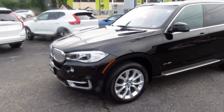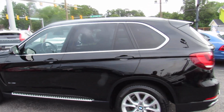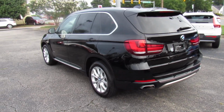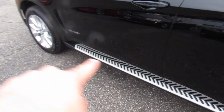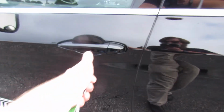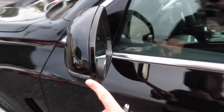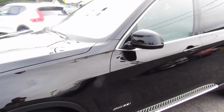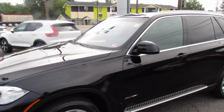Today I've got a video for you of this 2018 BMW X5. This one is a xDrive35i model. As you can see, it's finished off in a black exterior, which looks fantastic on the vehicle. Outside, you can see this one does have your factory running boards down below, body colored door handles with your intelligent entry built in, as well as body colored mirrors with your LED turn signal indicators, as well as this one does have a set of blind spot mirrors installed. And overall, this is just a super clean and very well equipped X5 inside and out.